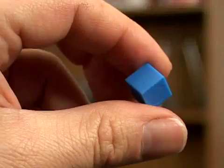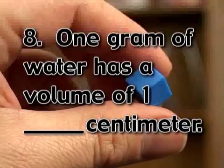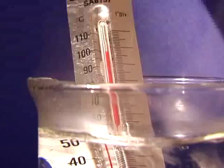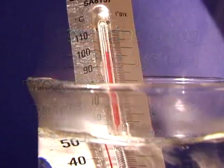Number 8. 1 gram of water has a volume of 1 blank centimeter. Number 9. Countries using the metric system measure temperature using the blank scale. And number 10. Water freezes at blank degrees Celsius.